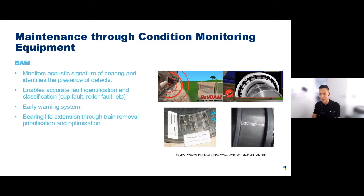Now, the next equipment here is the BAM, or bearing acoustic monitor. So this is another commonly used wayside equipment that continuously monitors the acoustic signature of wheel axle bearings and identifies the presence of defects. So as the train travels through one of these equipment, through the unique frequency of noise emission and signal processing techniques, it enables fault identification and classification of the bearings. So similar to the WILD system, the BAM system will output different severities of the bearing defects, which will aid in planning and scheduling of corrective action. So ultimately, this will enable the ability for axle bearing inspection to transition from fixed time interval to condition-based.